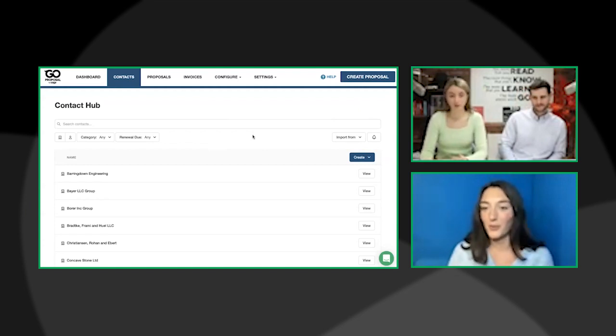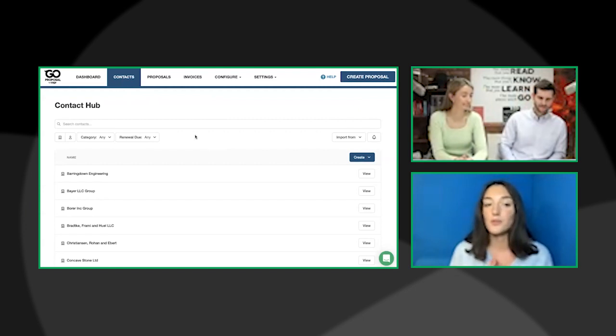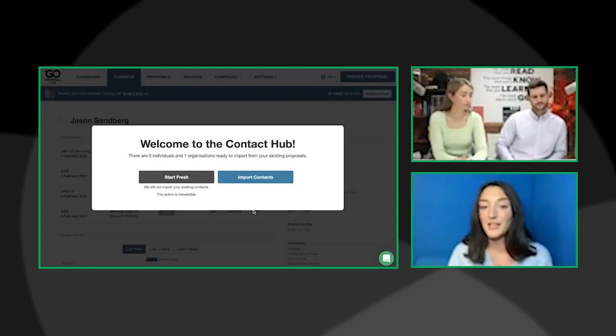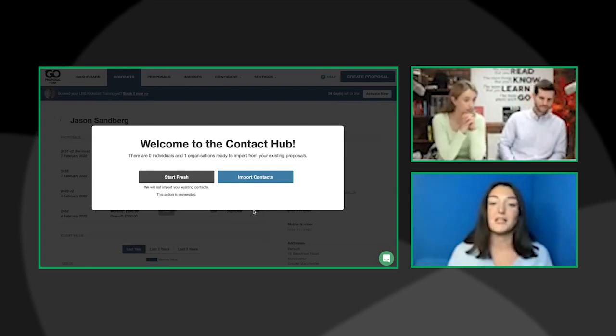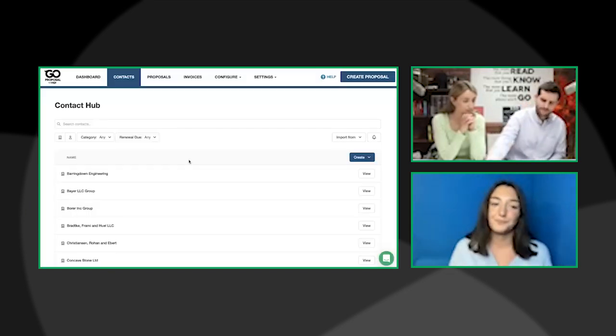So I'm going to start with just showing you what the contact hub is then. So if you've logged into GoProposal this morning, those with a keen eye will see that there's a new contacts tab at the top, and this will load up the contact hub. Now, the first thing you're going to want to do before we do anything is import your existing contacts. So on this page, you should have a pop-up. It should say import contacts. We definitely recommend taking that step, as we'll take all of the data from your existing proposals, your existing prospects, existing clients, and start giving you the insights right away.